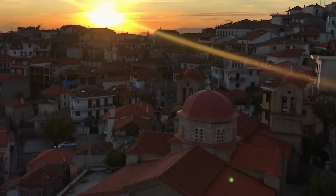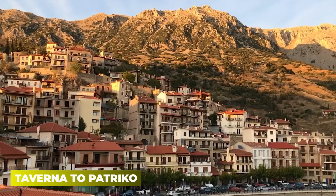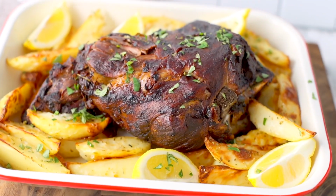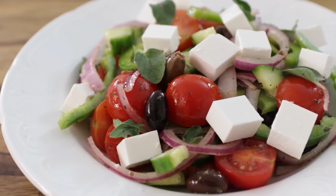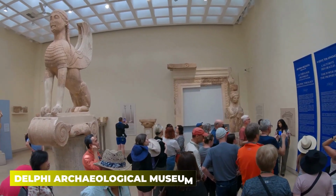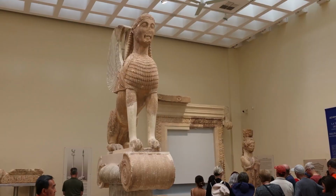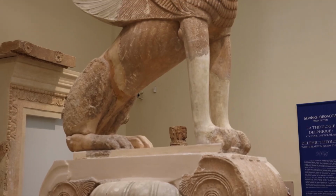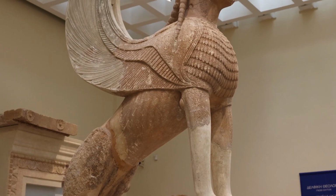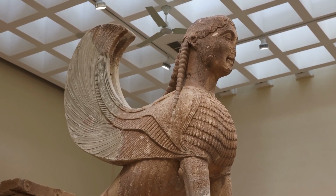By midday, refuel in Delphi's quaint town at Taverna Patrico, where hearty mountain fare like tender roasted lamb or tangy fresh cheese warms you up after the morning's trek. Next, step into the Delphi Archaeological Museum, included in your entry. It's a trove of wonders, spotlighting the iconic bronze charioteer, a lifelike masterpiece, reins taut, eyes piercing as if he's still racing through time.